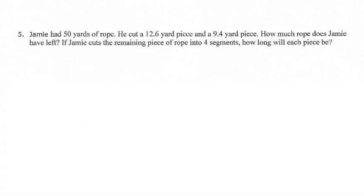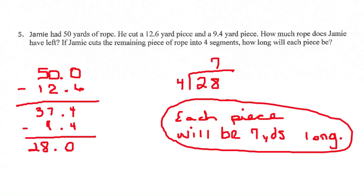Let's take a look at question number 5. Jamie had 50 yards of rope. He cut a 12.6 yard piece and a 9.4 yard piece. How much rope does Jamie have left? If Jamie cuts the remaining piece of rope into 4 segments, how long will each piece be? So in this problem, you had to first cut off the pieces from 50 yards, so you're left with 28 yards. And then if you divide it into 4 equal segments, each piece will be 7 yards long.